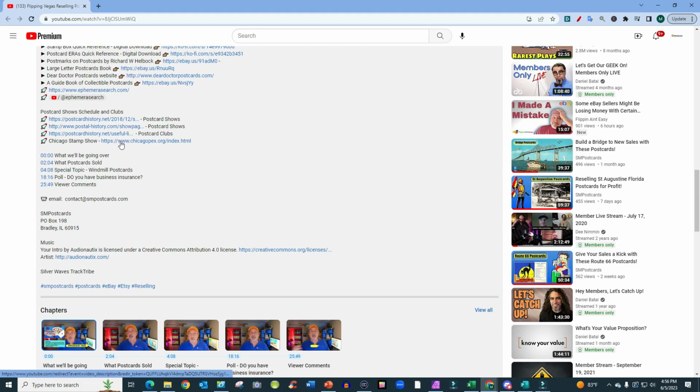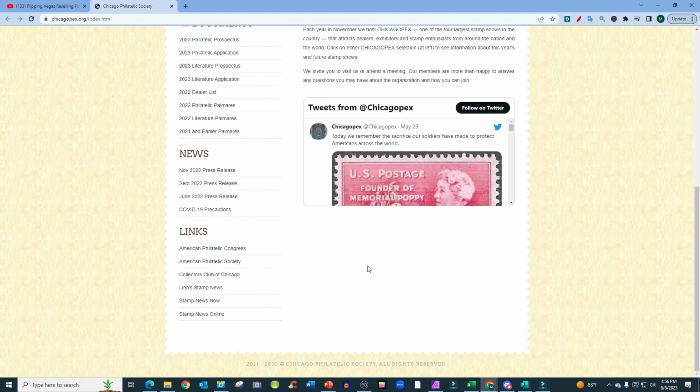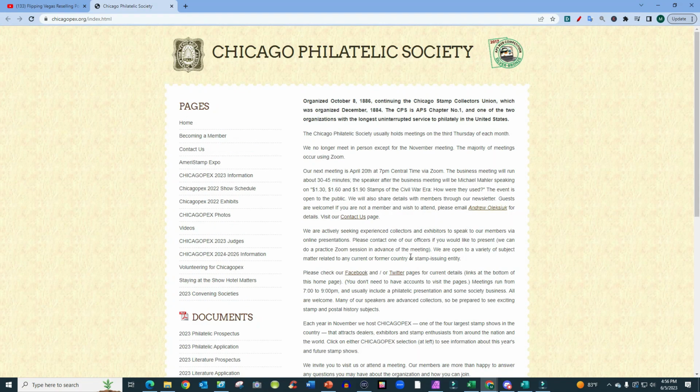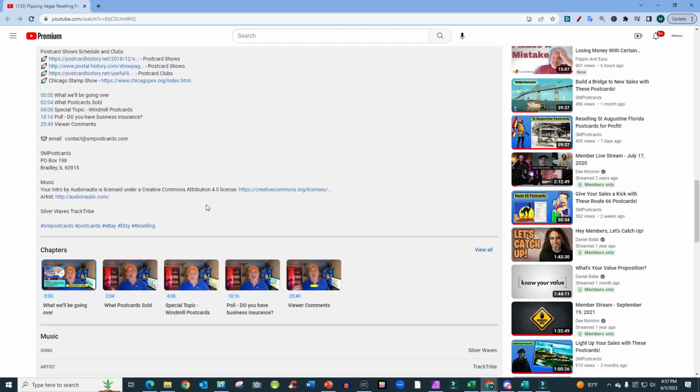And then the Chicago Stamp Show is the one that Tom talked about. I went there and I met him and he walked us around the show. This was the Chicago Stamp Society, one of the oldest stamp societies in the nation, if not the world, on there. So it's a stamp collector's show. But if you got any other clubs or links you want me to put here, you just send them to me in an email. I'll review it, make sure it's okay, and I'll send it out there.